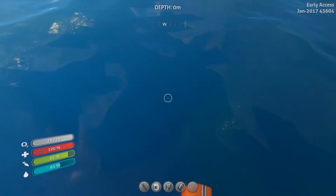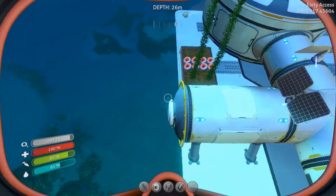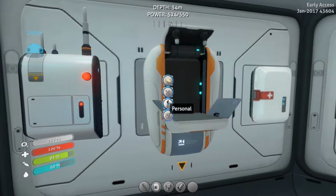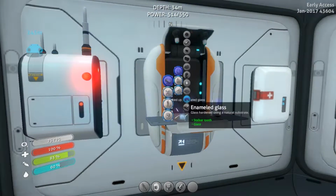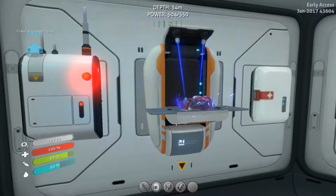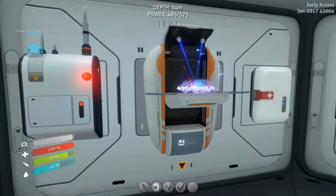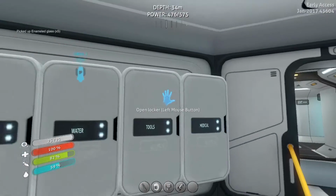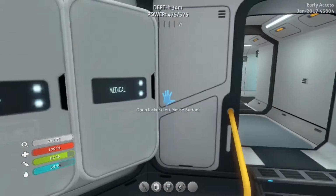So what we're going to do is jump off here, go back down, and I'm going to make all those. I'm going to do the enamel glass, and somewhere I got the plasteel ingots sitting around. I'll have to look again. Okay, and let's see. Yes, I had to make room for them. So we got everything we need.